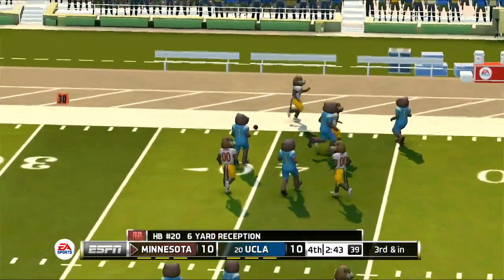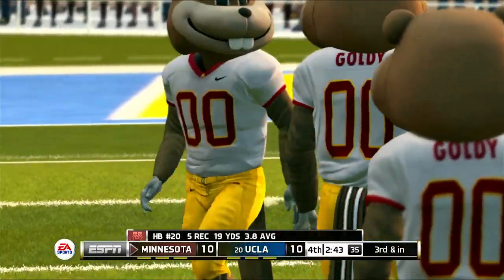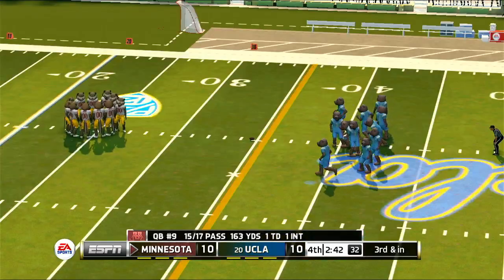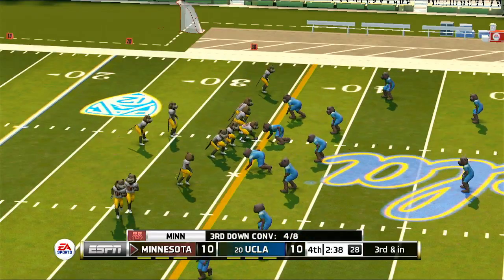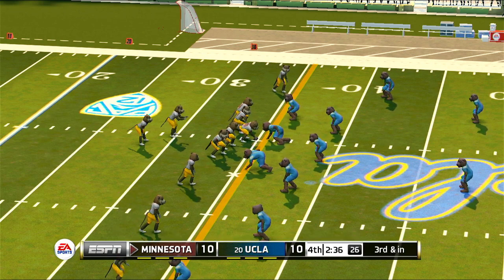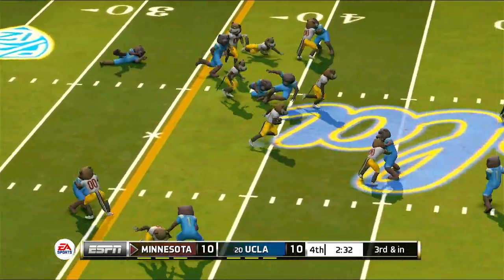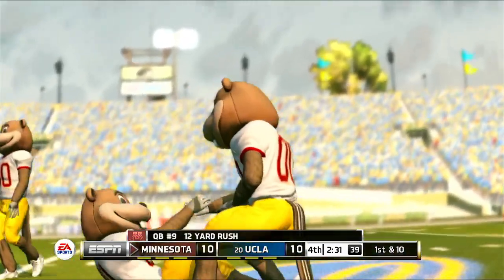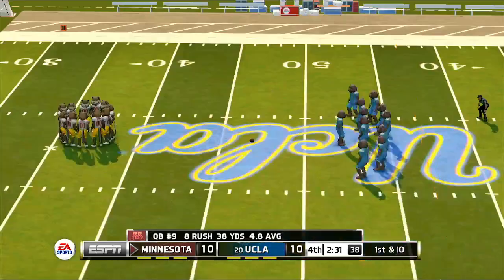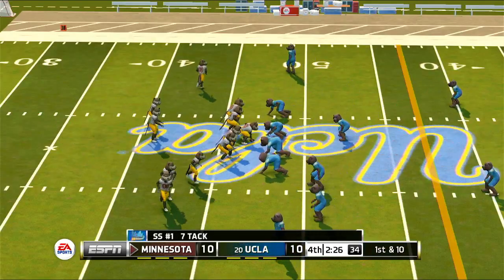Steps out of bounds at the 35. He made a good read here to find his teammate. That's sound decision making. He's on the run. They'll bring him down at about the 47-yard line. First and 10. Ball on the 47-yard line.